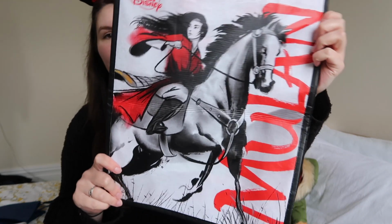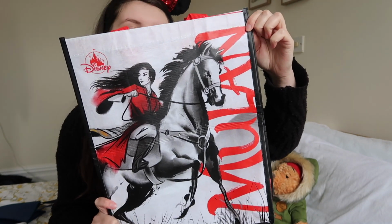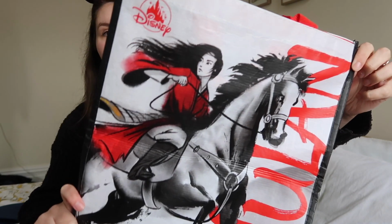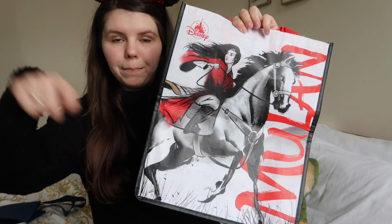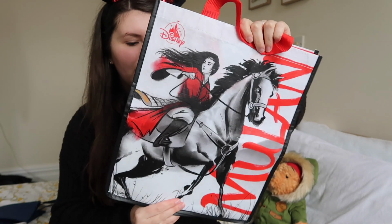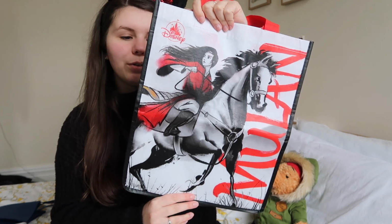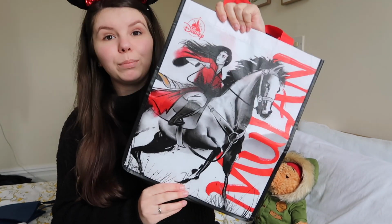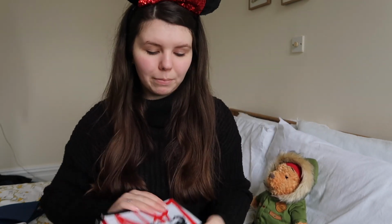So next is pretty new, and it is the Mulan bag. It's from the Mulan remake, and this one's pretty cool. I like the art style of this one as well because it looks like it's been painted with the Chinese brushes that they write their language with, if that makes sense. But yeah, I really like it. I love the colours. I love that they've only used red as a colour and everything else is black and white. And yeah, it's just quite unique, again in its own sense, to match the film.